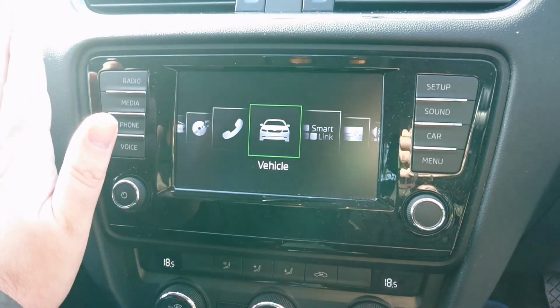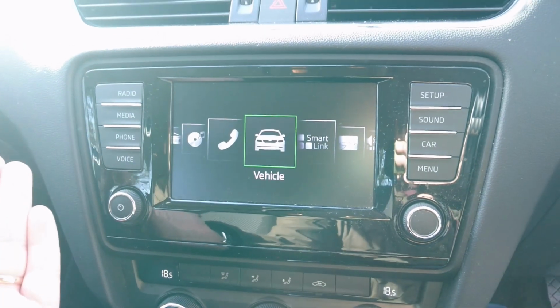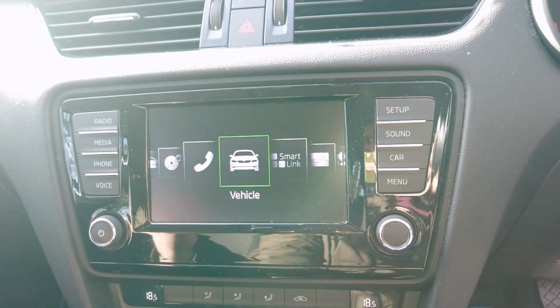The upper trim models do have a bigger screen than this, and the post-facelift ones have a completely different system from this. This is the older system, which was similar to one in my Toledo.